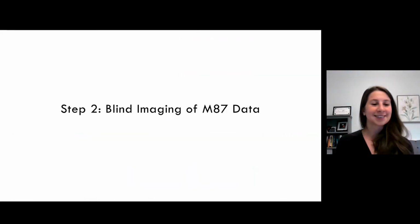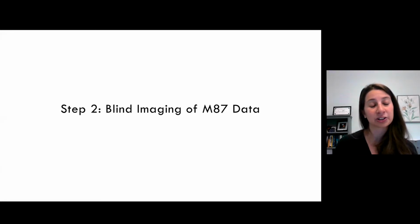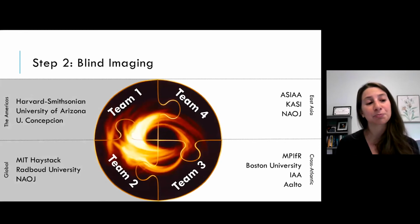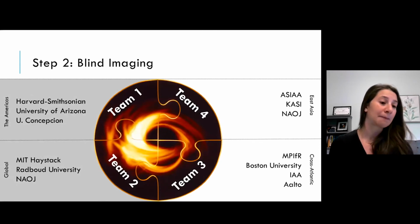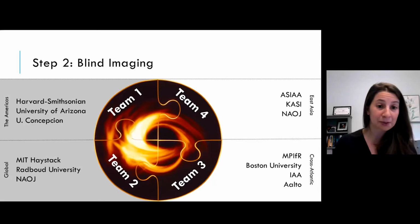So based upon these synthetic data tests, we developed how we were going to approach the actual black hole M87 data. And we wanted to avoid shared human bias, like we had done in those imaging challenges, in order to assess common features among independent reconstructions. And so to tackle this, we split about 40 people who worked on imaging, either they developed new methods or they're very knowledgeable at using other methods.